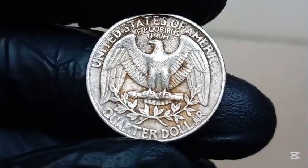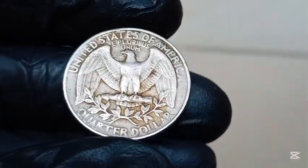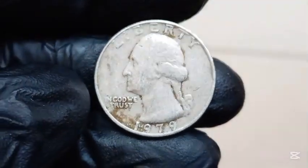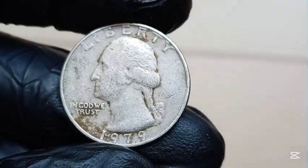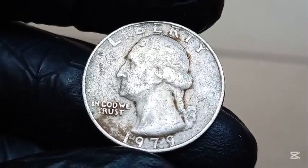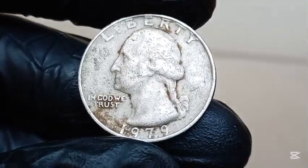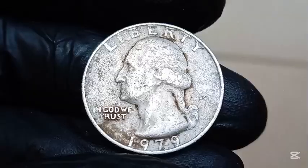Now let's break down the coin itself. The 1979 Washington quarter is part of the copper-nickel clad series. It has a pure copper core with outer nickel layers. It weighs 5.67 grams, measures 24.3 millimeters in diameter, and has a thickness of about 1.75 millimeters. The edge has fine ridges, originally designed to prevent metal shaving, but now used by collectors to check wear and authenticity. Nothing about these specs sounds rare. Nothing seems special. And that's exactly why these coins are so often overlooked.